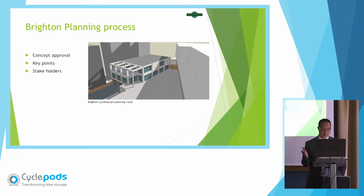We surveyed the cyclists. We had to drill down where would be the correct location for the station. All the pre-planning, that includes a pre-planning submission with the planners, and also advice from the travel planners in Brighton and Hove Council and the environmental team, not just at Brighton and Hove, but also our own environmental team.